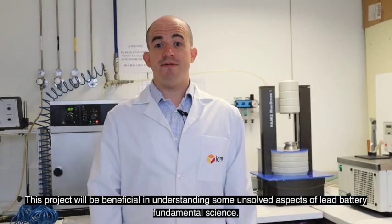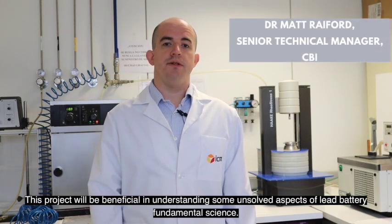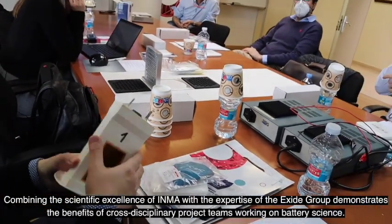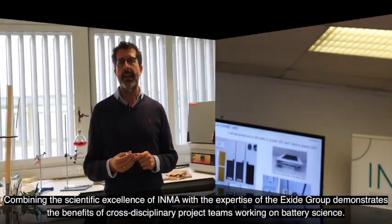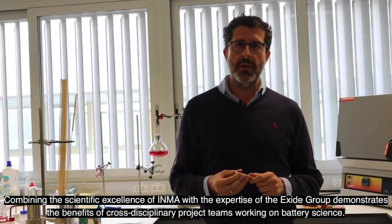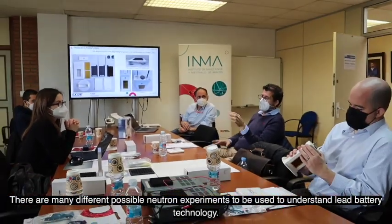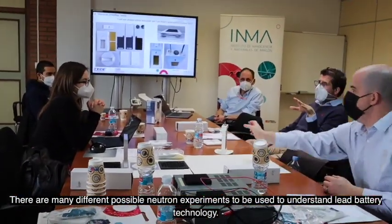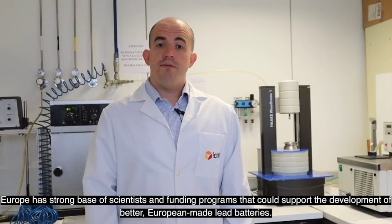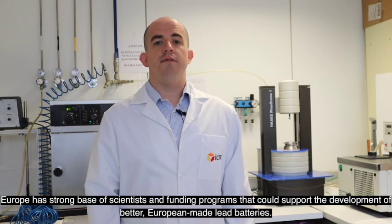This project will be beneficial in understanding some unsolved aspects of lead battery fundamental science. Combining the scientific excellence of INMA with the expertise of the Exide Group demonstrates the benefits of cross-disciplinary project teams working on battery science. There are many different possible neutron experiments to be used to understand lead battery technology. Europe has a strong base of scientists and funding programs that could support the development of better European-made lead batteries.